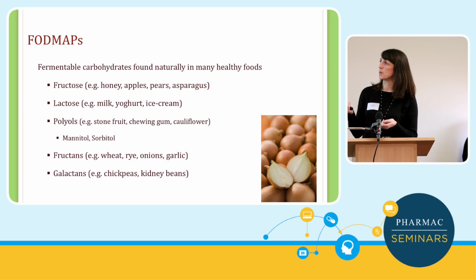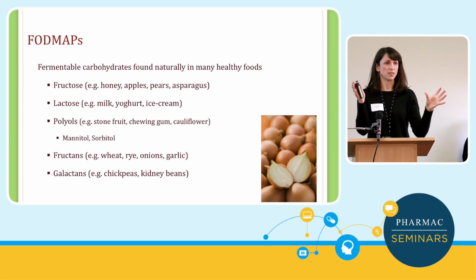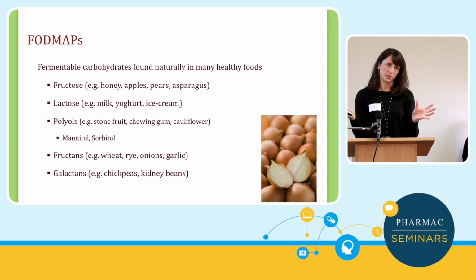Then we have lactose, which is the sugar found in milk, and we sometimes have clients who are dairy-free. But then when we start adding things like butter and cream cheese and lactose-free milk, they realise it's not actually the dairy protein that they're reacting to, it's the lactose that they're reacting to, which is very different and opens up a whole world of foods to them.